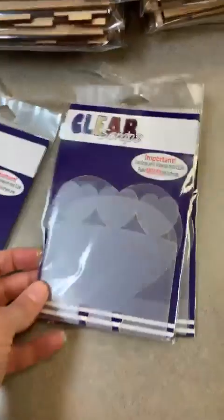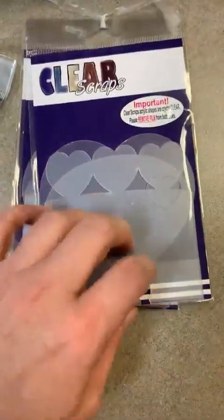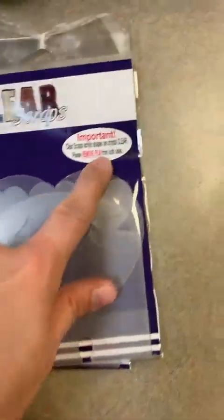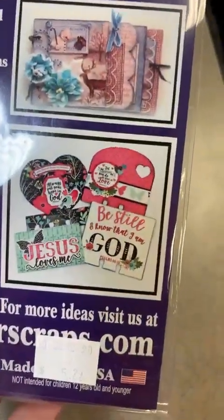And then in the acrylic, look at this one. Is that not so stinking cool? Now, they look filmy because you take that protective coating off, and it even reminds you to do that there. So this one here is hearts. And look at that one. There's some little examples there. Next up, that one should be scallop.